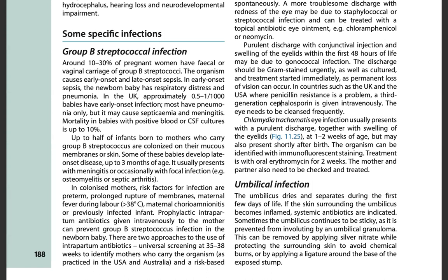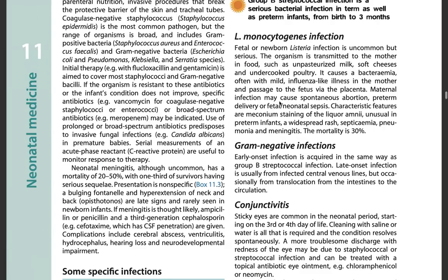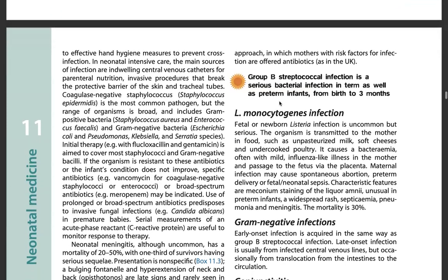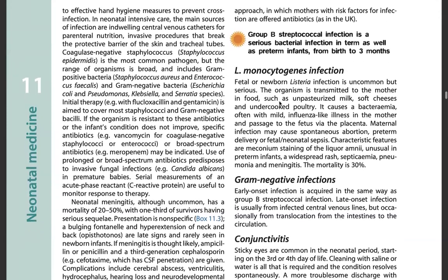Prophylactic intrapartum antibiotics given intravenously to the mother can prevent group B streptococcus infection in the newborn baby. There are two approaches to the use of intrapartum antibiotics: screening at 38 weeks to identify mothers who carry the organism, as practiced in the USA and Australia, and a risk-based approach in which mothers with risk factors for infection are offered antibiotics, as in the UK. Group B streptococcus infection is a serious bacterial infection in term as well as preterm infants from birth to 3 months.